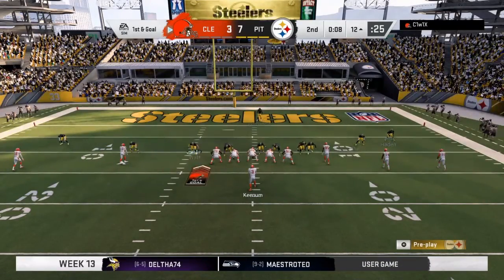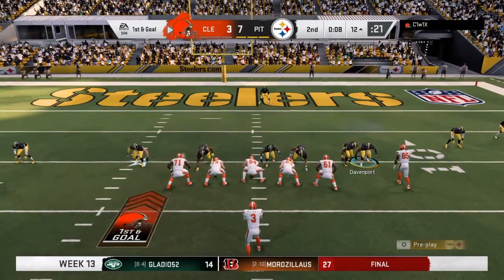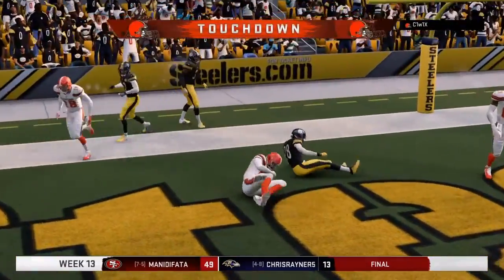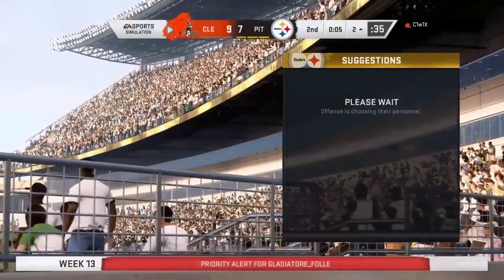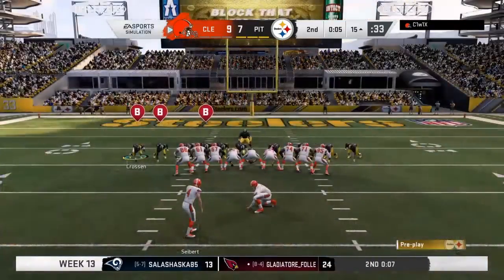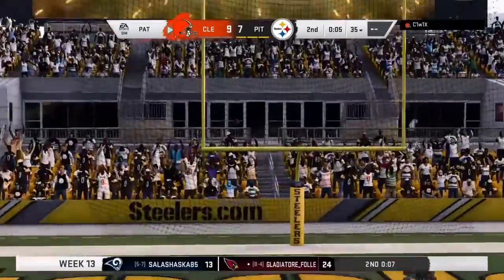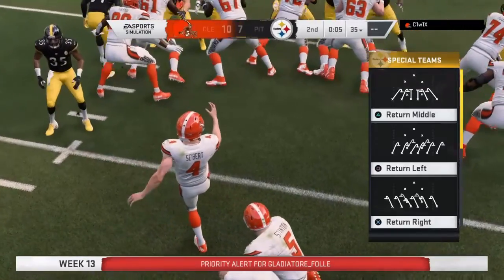49, guys. Mike. Shotgun snap for Keenum. And this is caught. Touchdown, Cleveland. Odell Beckham in the final seconds of the first half. And once again, the Browns are back in front. Extra point by Seibert, up and good. And the lead is now Browns 10, Steelers 7.